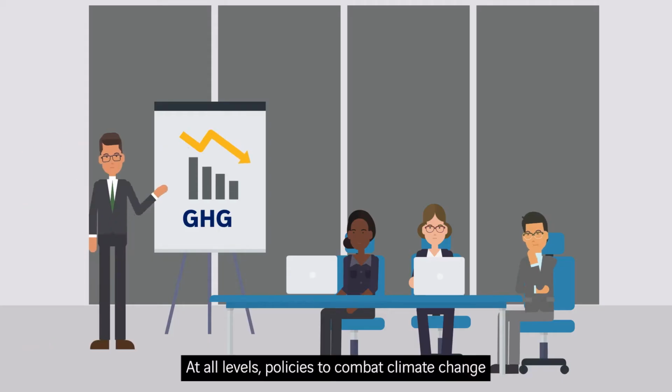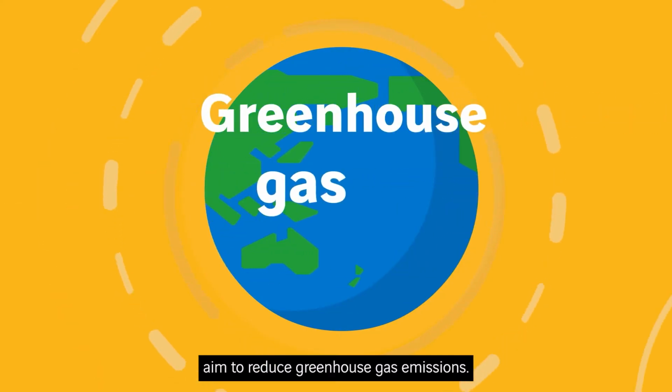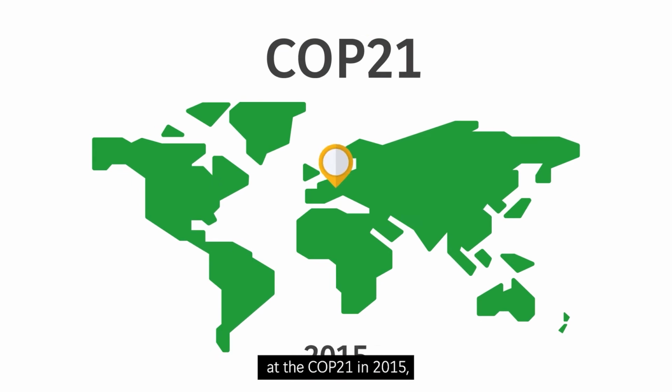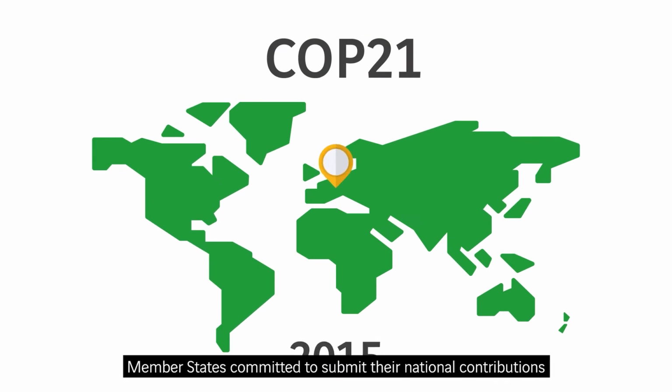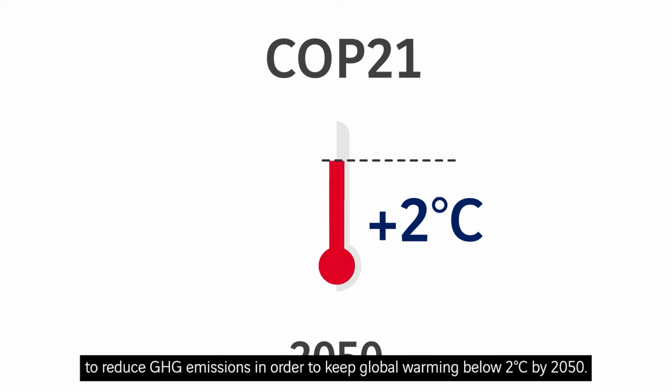At all levels, policies to combat climate change aim to reduce greenhouse gas emissions. At international level, at the COP21 in 2015, member states committed to submit their national contributions to reduce greenhouse gas emissions in order to keep global warming below 2 degrees by 2050.